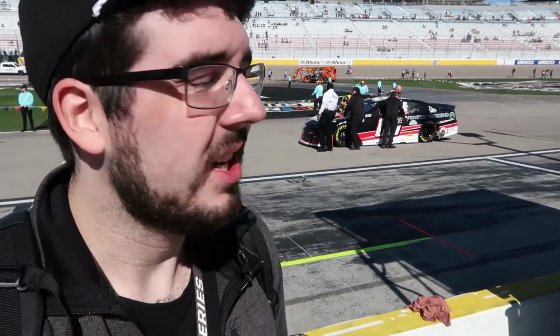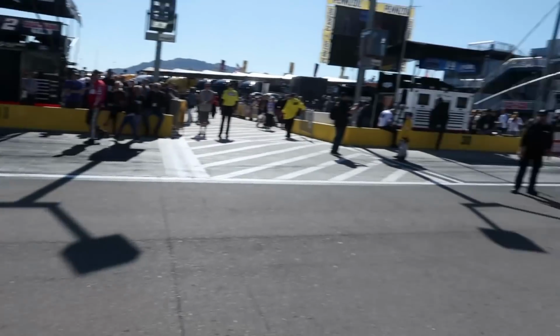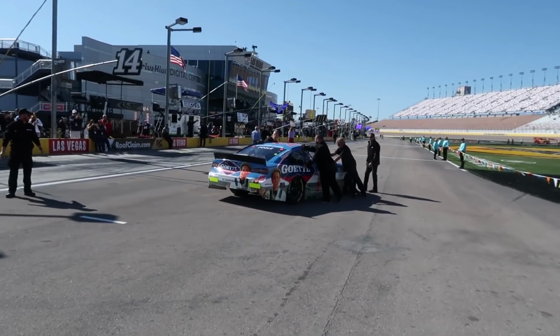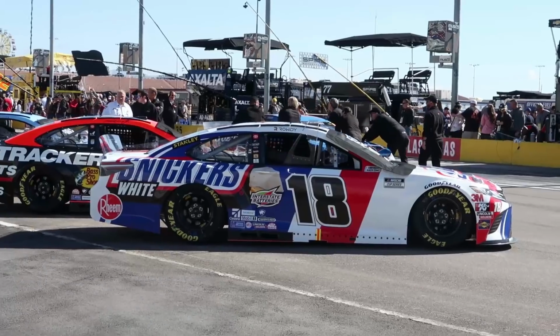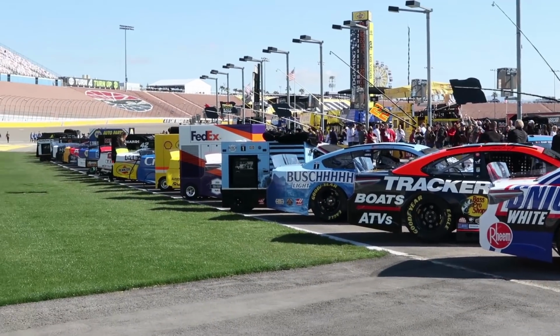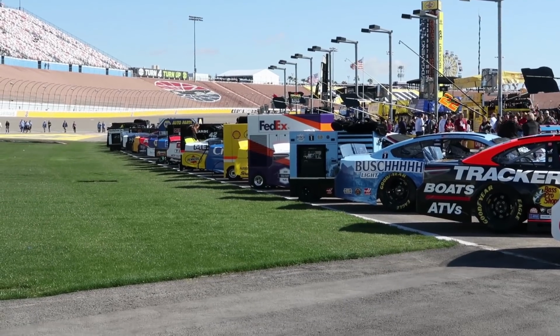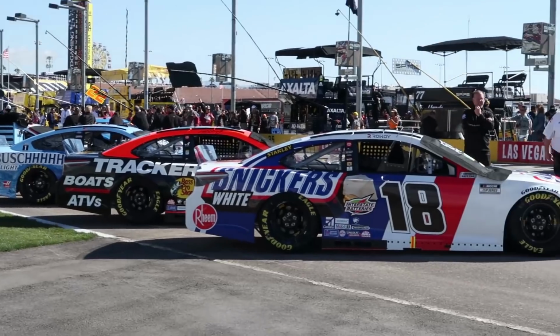Cars slowly but surely being wheeled onto the grid. Looks like a lot of them are already out there. Now we are out on the track, or at least on pit road. You got the grid here. Still pushing the last handful of cars out into their respective spots. Kyle Busch, Martin Truex, Harvick. They're starting based on last year's owner's points because qualifying was rained out, but there you have it. Pretty much the entire 40 car field is already out on track.